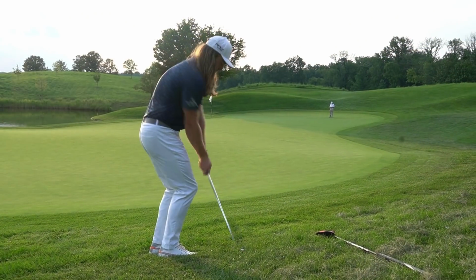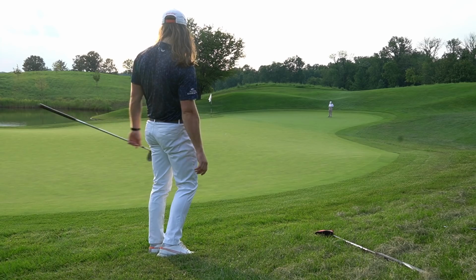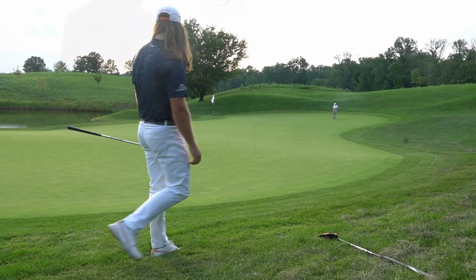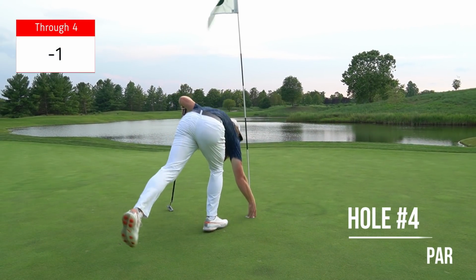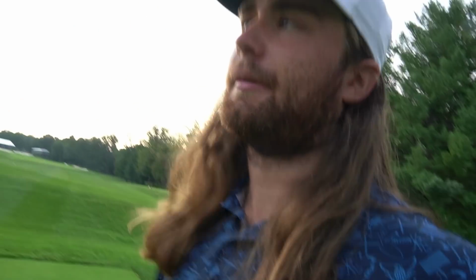All right, so just a little bit right and a bit long of the green. But we got a fairly benign chip here. So let's see if we can get it rolling over this little knoll here and get it close. So that was an awesome chip there. Really was able to predict that break pretty well. Man, this rough is getting tough. The guys who come here are definitely gonna have a fun time out of this stuff.